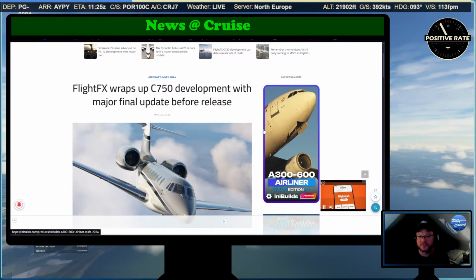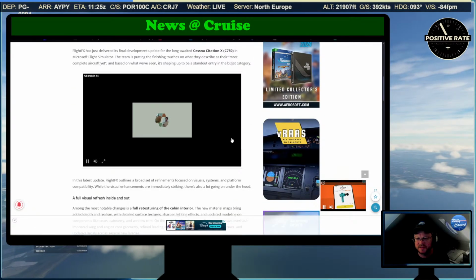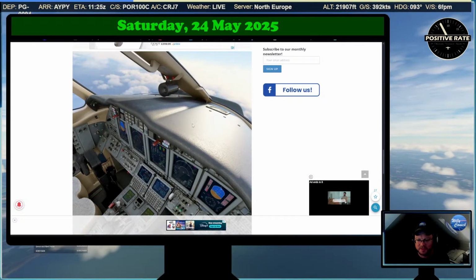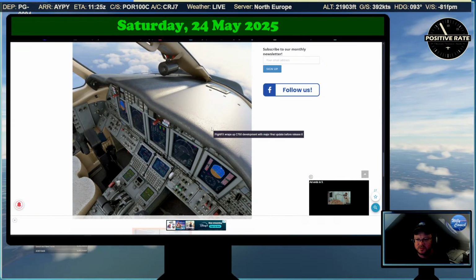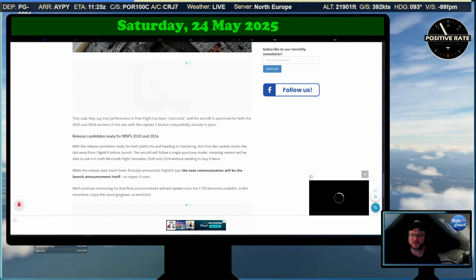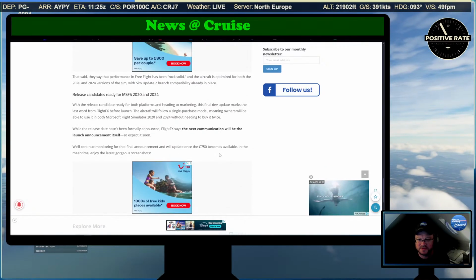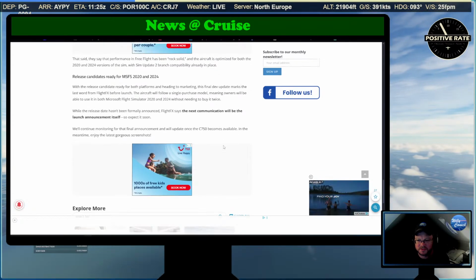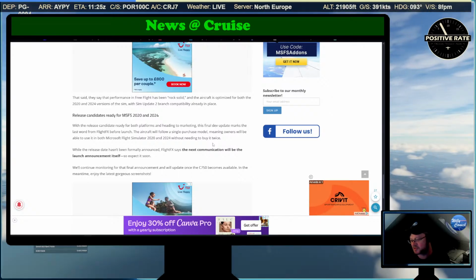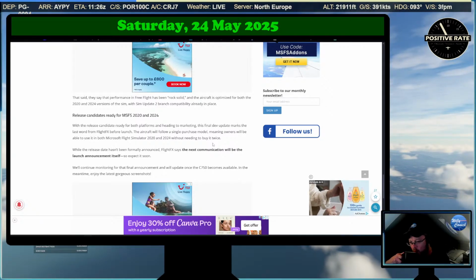FlightFX has wrapped up their Cessna 750. This is looking really, really good. Citation X. See if we can get some screenshots. The detail on this looks very, very nice. We'll see if we can get a cockpit. There you go. It's looking absolutely beautiful. They will be bringing this out for 2020 and 2024. And they'll be announcing the launch very soon, so I don't know where this is going to be available for launch necessarily. But the one good thing, which they're following the trend that Just Flight has set, and some others are doing this as well. If you buy it for 2020, it's compatible with 2024. It works in both sims. You only have to pay for it once.